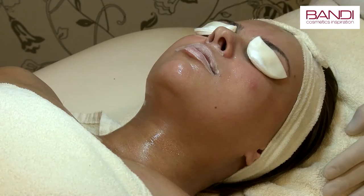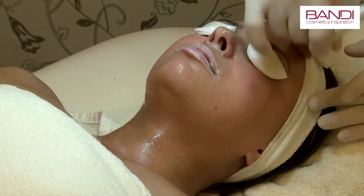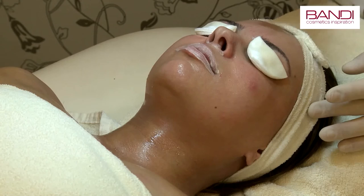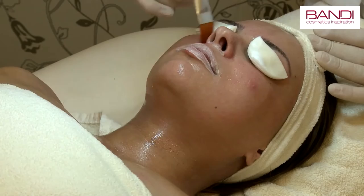It is a signal that the acids penetrated deep into the epidermis and we should start neutralizing and cleansing the acid. Here we can wait a few more moments. But when the patient feels stinging on the skin, we can massage the skin with a brush, making it more comfortable for the patient.